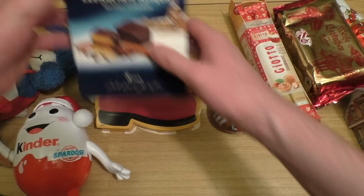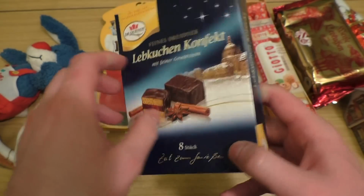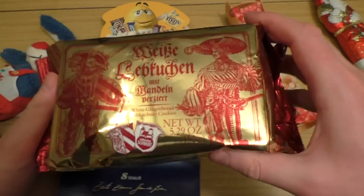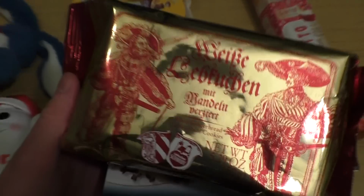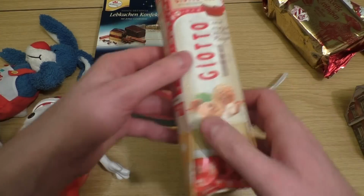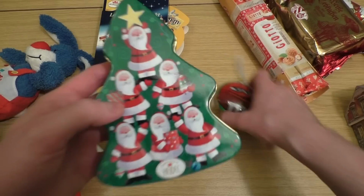Okay. So here, look at this. This is gingerbread stuff. And here more, a golden shiny packaging. The white gingerbreads. Look at the guys here. Ultimate retro design. Here, Giotto Winter Edition. M&M Christmas balls, Christmas tree.